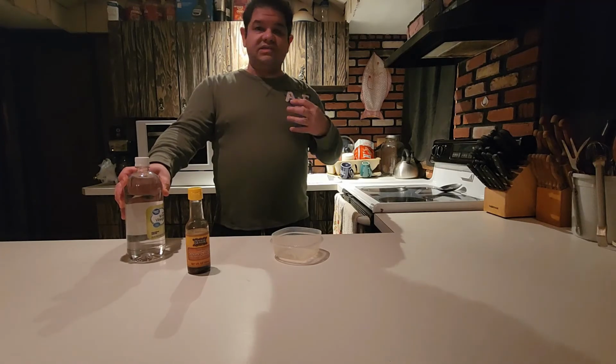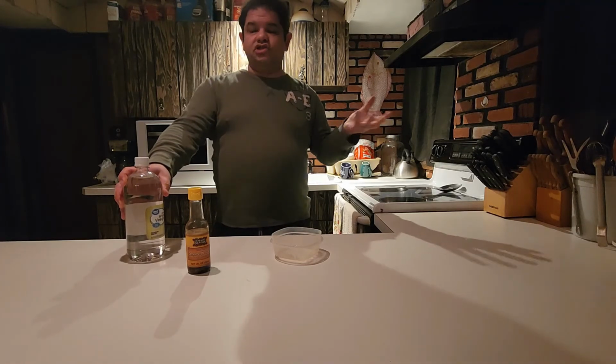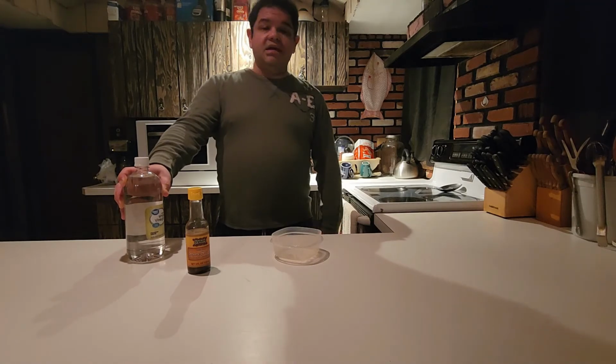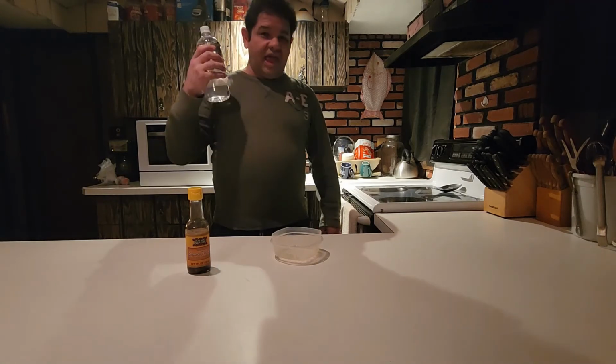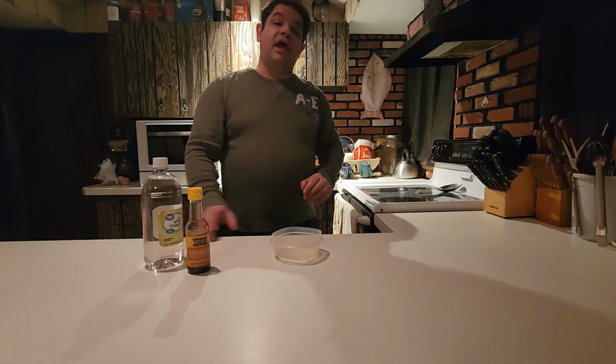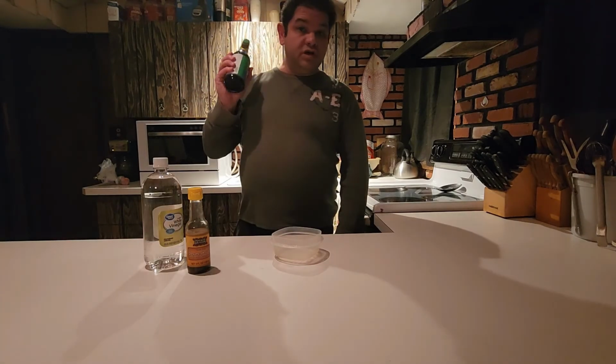The issue that I have is that I can never find or buy Chinese black vinegar unless I go to a specialized store, which I have not been able to do in a while now. So I only have white vinegar, which still works great. It's just better with the Chinese black vinegar. And really important, brewed soy sauce.